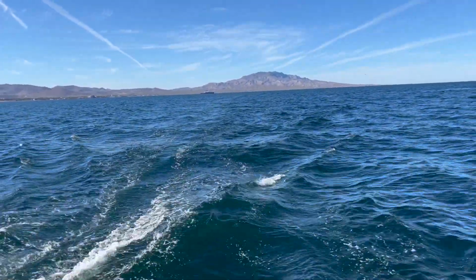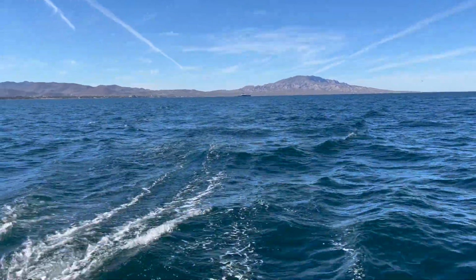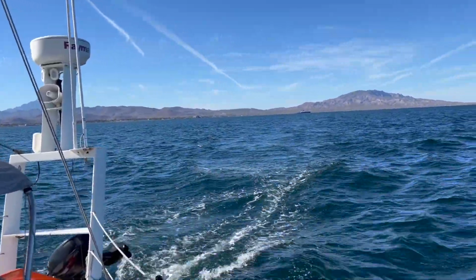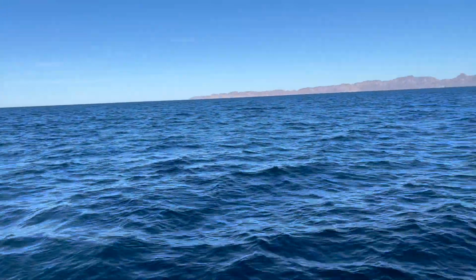Even better, the whale took our stern instead of freaking us out. Yeah. That's the town of Loreto slipping away. That was a big whale. She was about a boat length over here. Man.